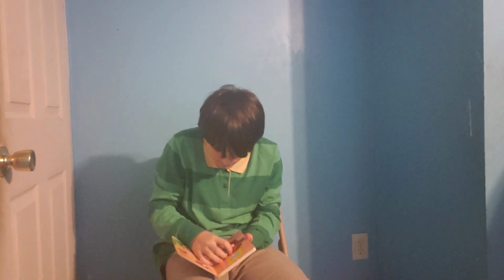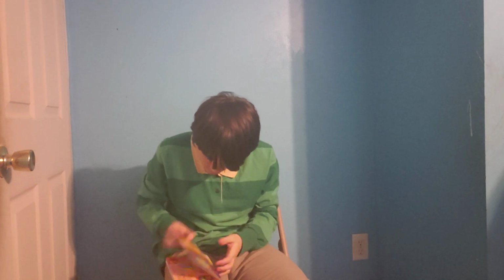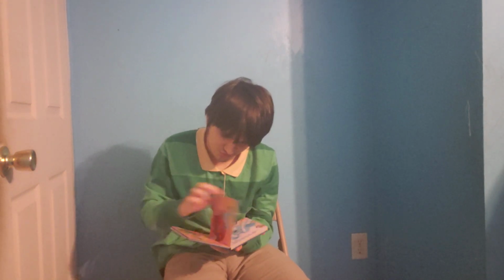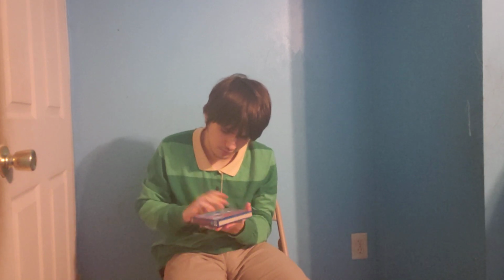Shake Detectives, let me check the flaps. Flaps are actually in kind of good condition in the book. All of them are. And Goodnight Blue, let me see how the book condition is. Wow, all these are in fine shape. Okay, so from all of these, here's what I got.